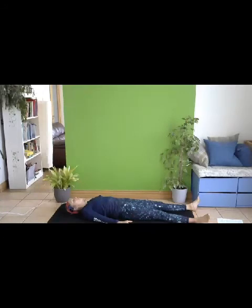Whole abdominal area soften. Thighs, your knees, chin, back, the soles of your feet, all of your toes. Deep sense of relaxation, letting go.